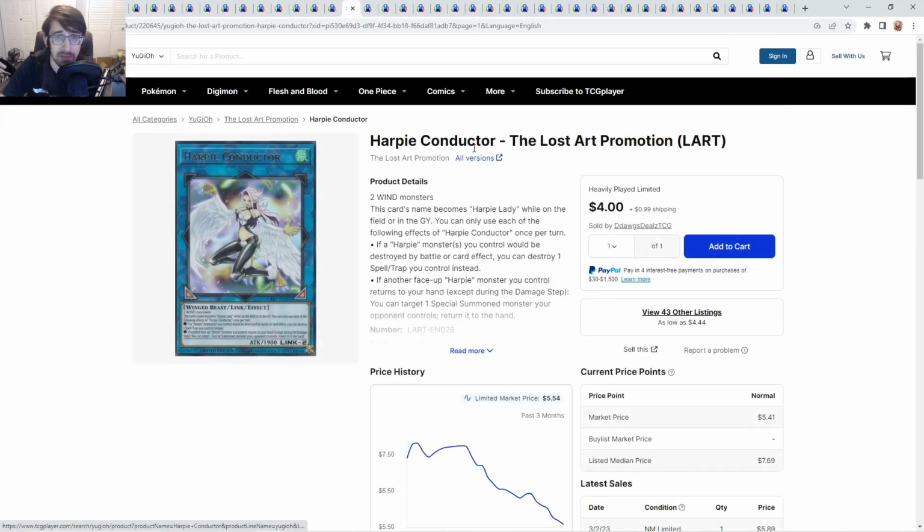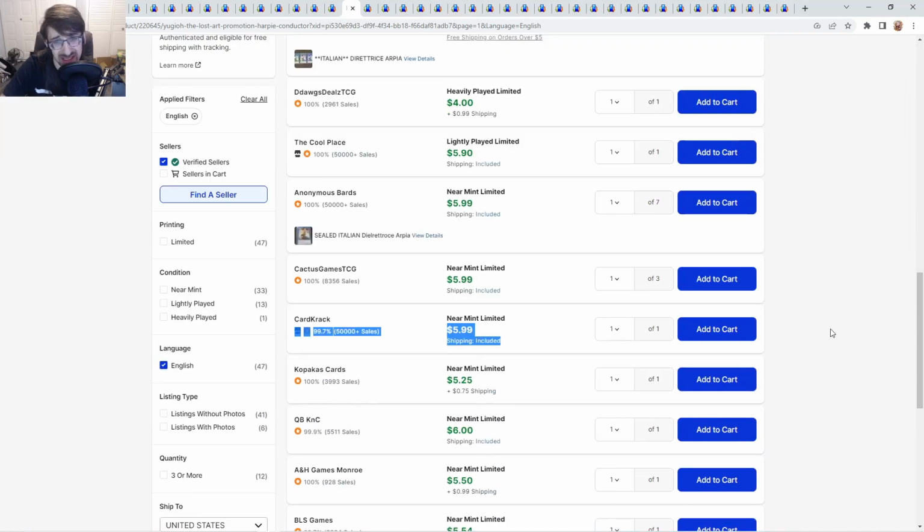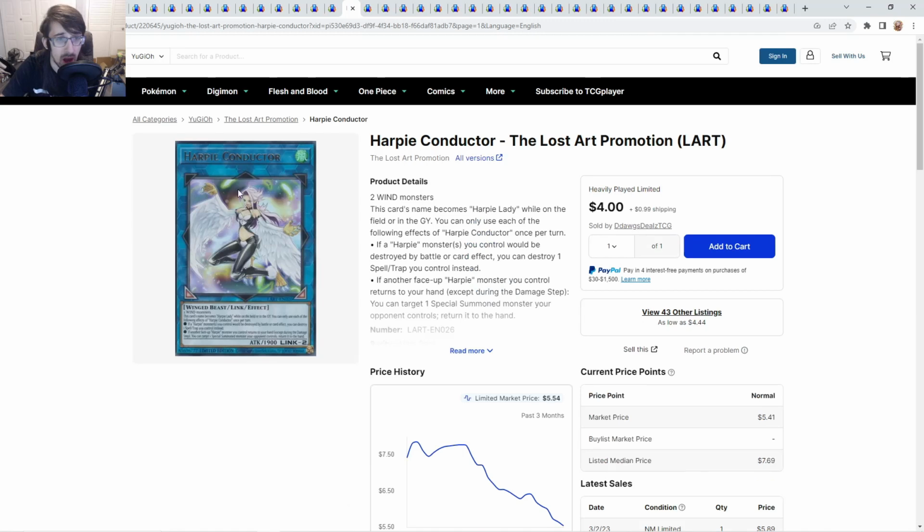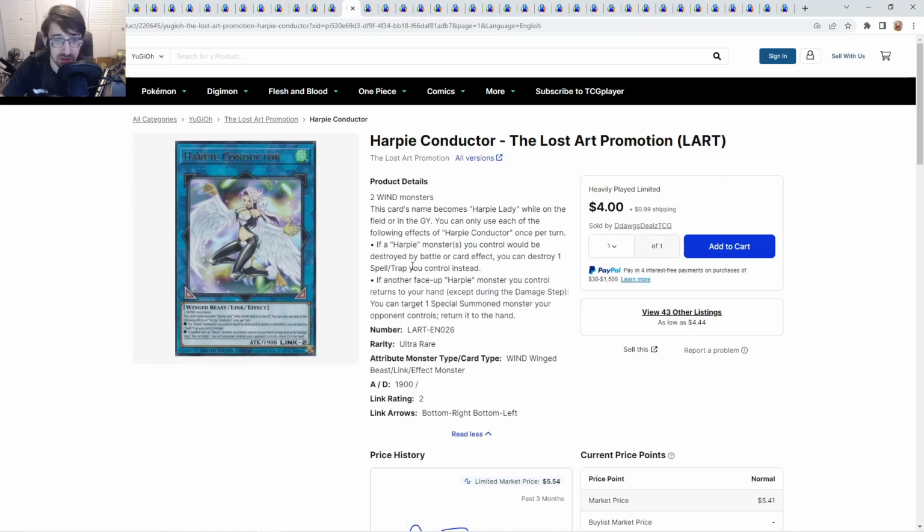Then you have Harpy Conductor here. About $6. Not bad for your Harpy Conductors, honestly. I mean, the effect is if a Harpy monster you control would be destroyed by a card effect, destroy one spell/trap you control instead. Which, if you don't know, sometimes you get effects when that happens. So your opponent's maybe not going to want to do that. Then a face-up Harpy monster you control returns to the hand, which, if you don't know, Harpies bounce. You return a special monster your opponent controls to the hand. So it's not a bad Link 2.